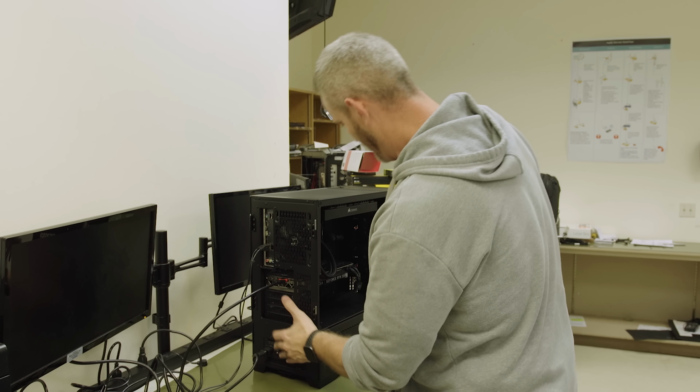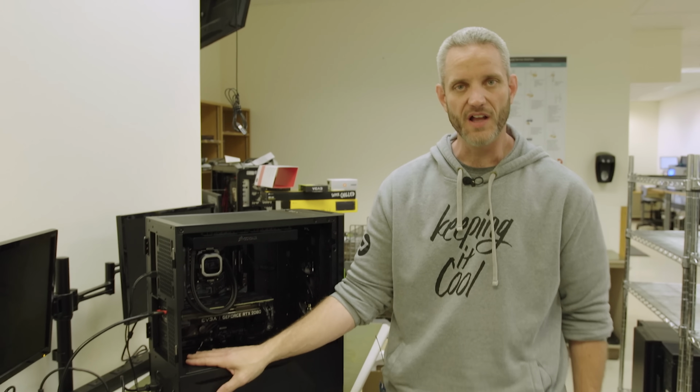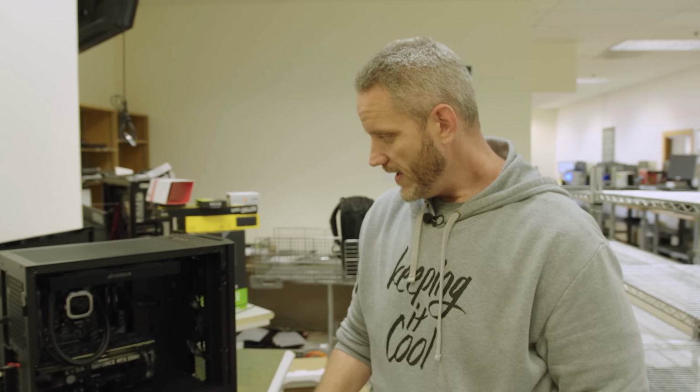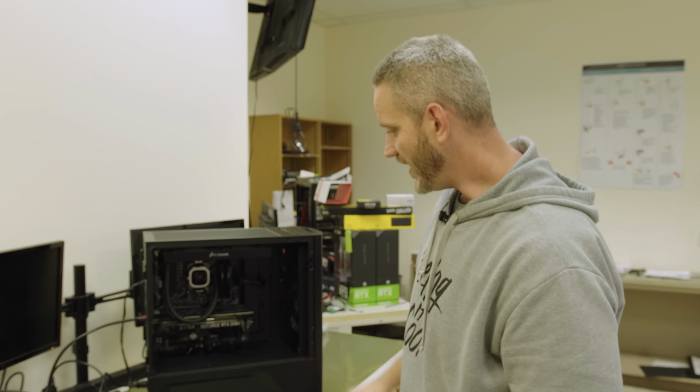Okay, it's built. And we did not test any of our parts. Normally when you flip on the power supply, if you have a motherboard that has RGB lighting on it, if it lights up in off mode, then you know at least you have power getting there. But we have, again, the UD board, which doesn't have any of that.